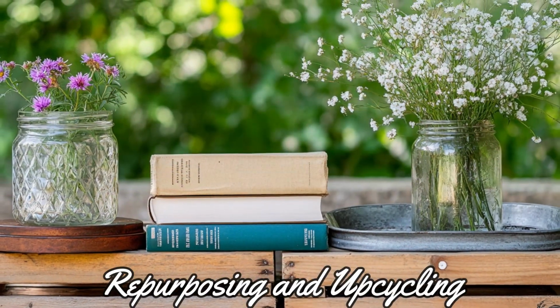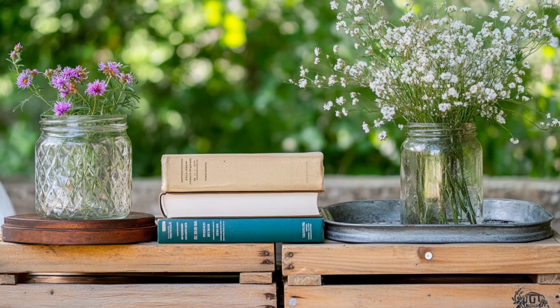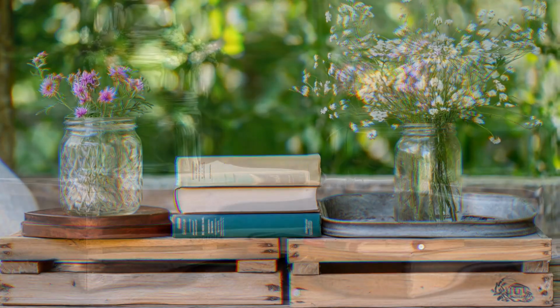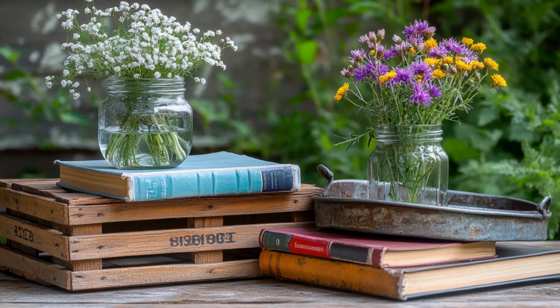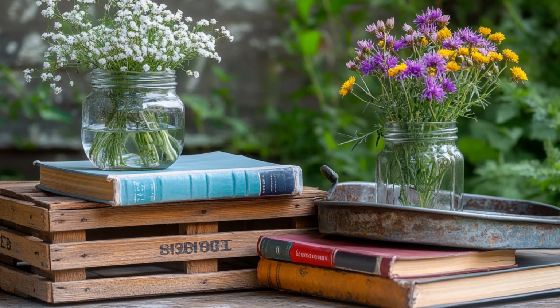Farmhouse vintage style is all about giving new life to old items. Repurpose an old door into a headboard, turn a wooden crate into a coffee table, or use vintage mason jars as light fixtures. Upcycling not only adds character and uniqueness to your home, but also aligns with the sustainable and resourceful spirit of farmhouse living.